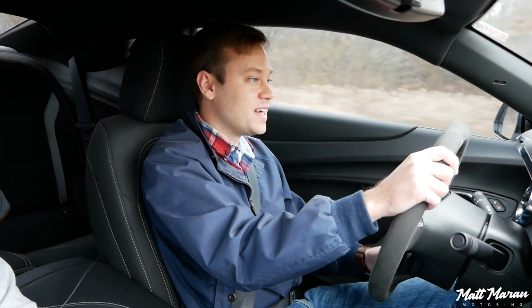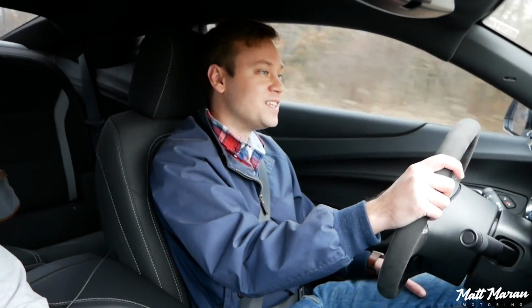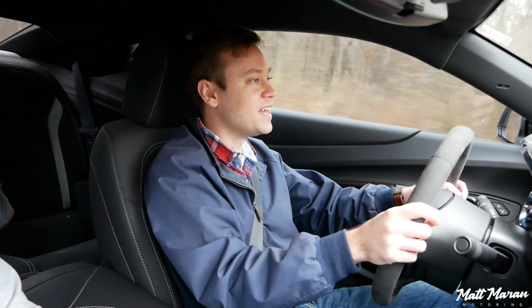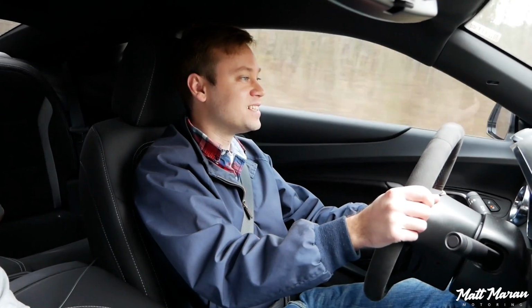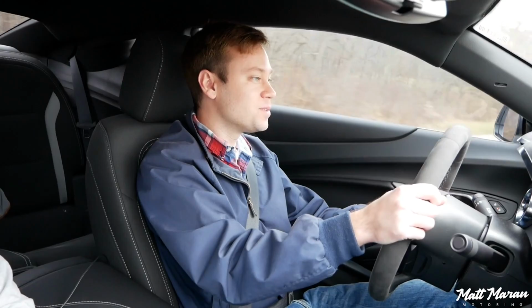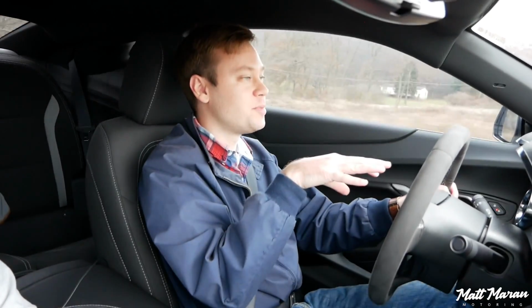In that case, you can go get an SS Camaro for the same money as the new Supra if you want all that extra power, and you can still have the 1LE handling package and all that kind of stuff, and keep up with it that way. But I really think this is a sweet spot in the Camaro lineup.